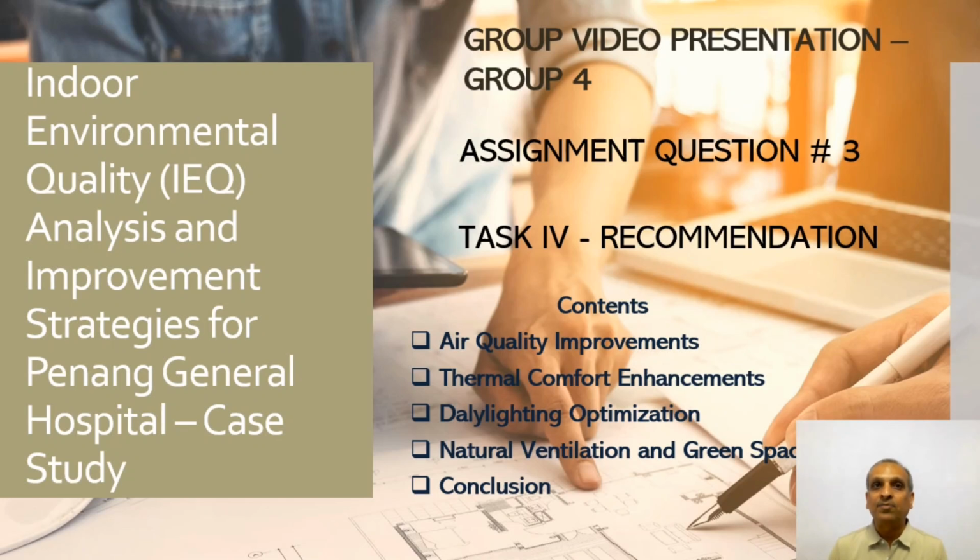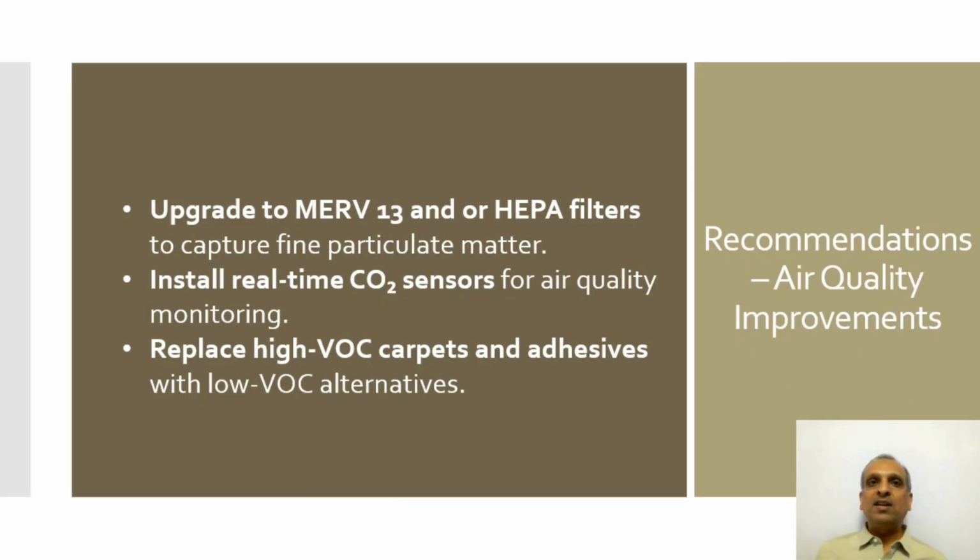The title of the presentation is Indoor Environmental Quality Analysis, Improvement and Strategies for Penang General Hospital, which is a case study. My presentation is Task 4, Recommendation. The contents of my presentation are air quality improvements, thermal comfort enhancements, daylighting optimization, natural ventilation and green spaces, and conclusion. Let me begin with the recommendations.